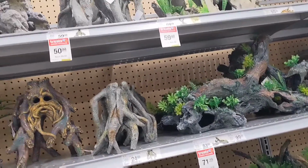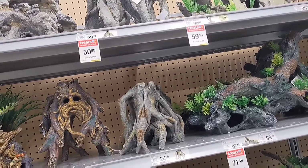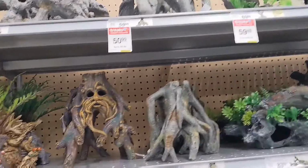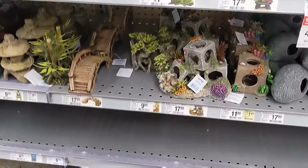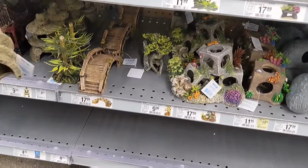So it'll be that and what else? Like a little house thing, if you want. You like something like this? You like that? Those are tacky.